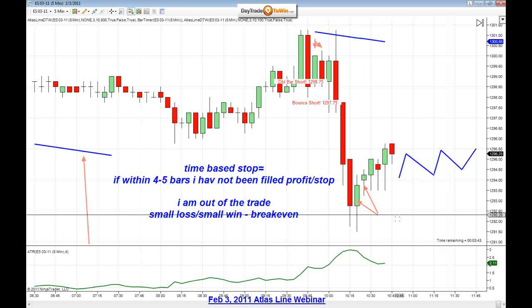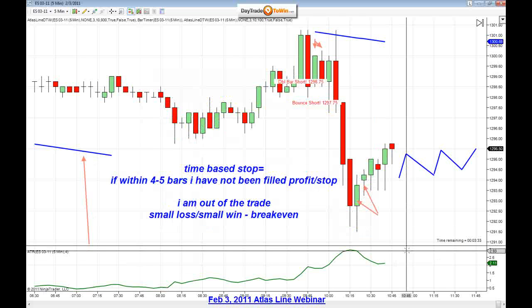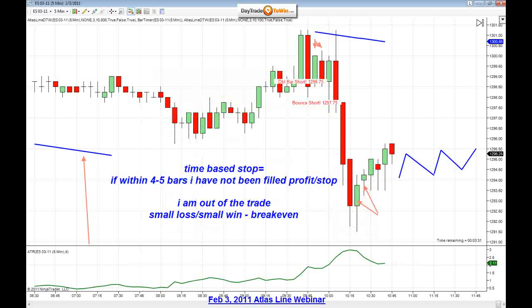After 4 to 5 bars, get out of the trade. Okay? Any questions on that, guys? It's called a time-based stop, and it's used to your advantage because you're using price to tell you whether or not you should stay in the trade or not. All right?